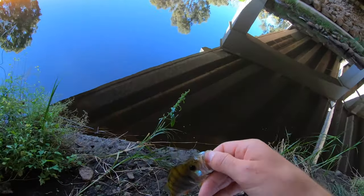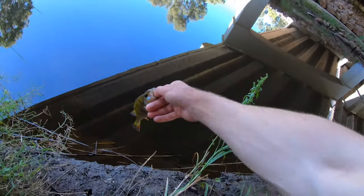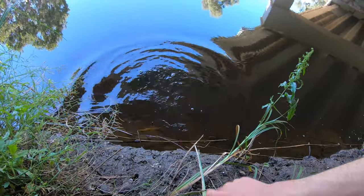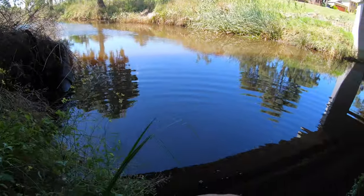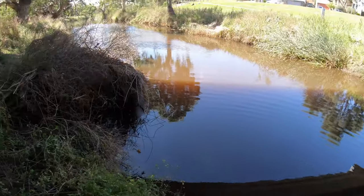Really awesome fish, very underrated. I haven't gone for reddies before. I'm not even really going for reddies, to be honest. Off he goes, beautiful. While I'm in the area, I'm just searching some creeks and some lakes and all sorts of stuff. So I decided to just have a flick and yeah. Pretty surprised with those reddies.